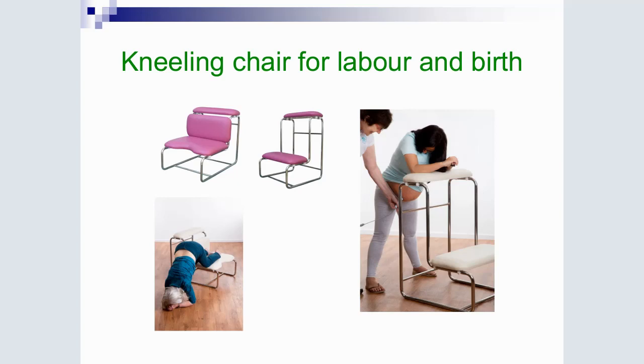It goes into two positions. My son calls it the flipping chair. Because you can get a high level and a low level. You can have a seat bit, you can sit on it, you can even kneel on it and do a forward leaning inversion if you want. I designed it for obstetric units to help nudge mothers off the bed.